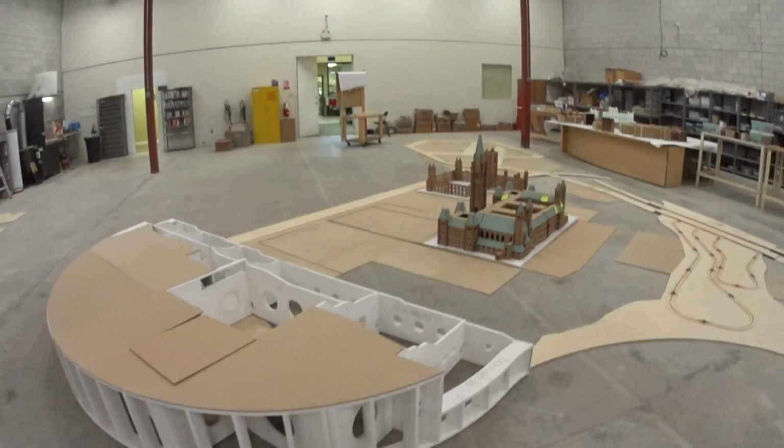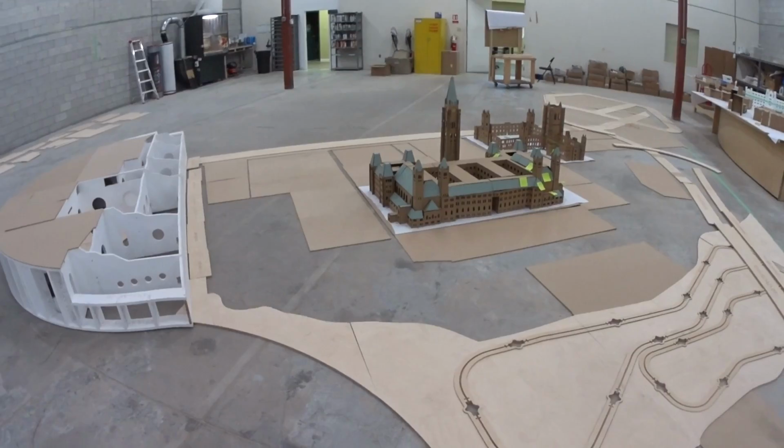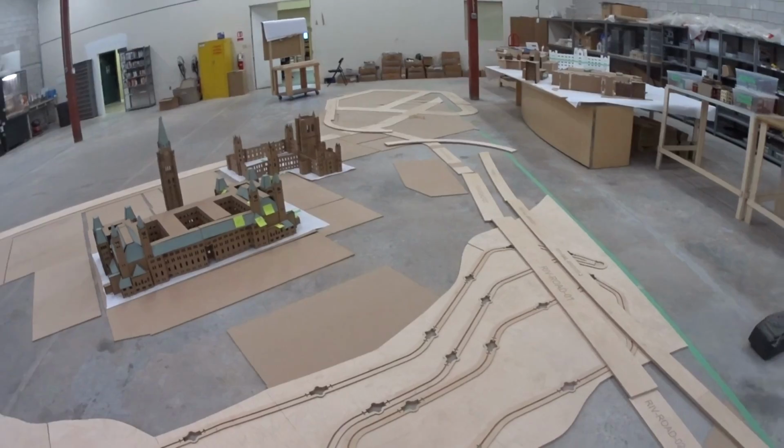One of the greatest things that I get to do is be a part of these things. And even if I'm not going to build the model for this, there's two of my models on this layout, I've been told. This is Ottawa, Ontario. This is the Parliament buildings, and that's a mock-up. Let's go to the other side and see the real finished stuff.